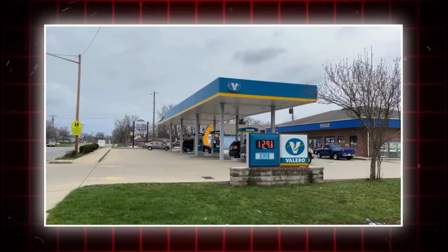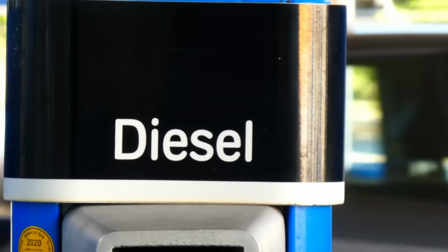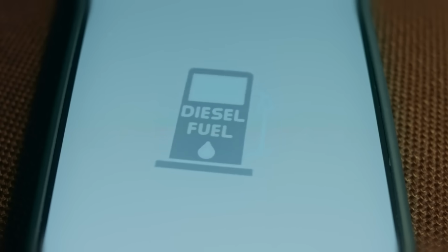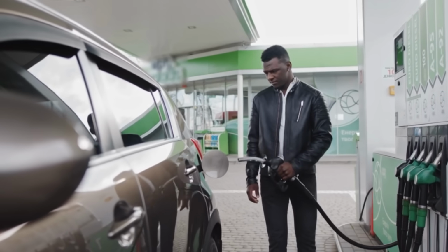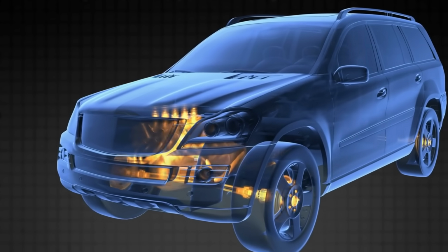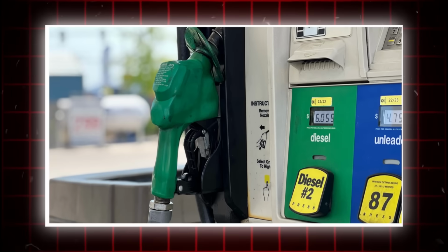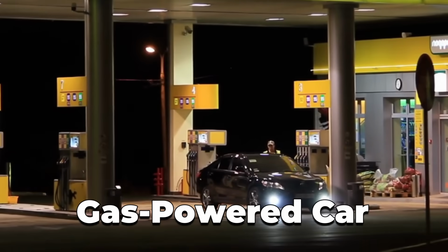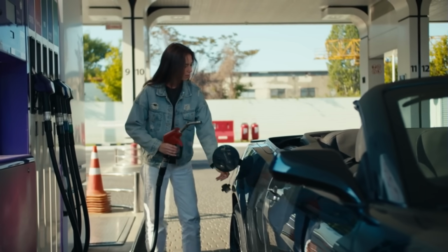Here's what you'll usually see when you walk up to the pump. In this example, we've got diesel over here, but we're not going to focus on that today. If you own a diesel car or truck, you absolutely shouldn't put gasoline in it because the engine won't run properly and you could seriously damage it. The same goes for the opposite. Never put diesel in a gas-powered car. But since this video is all about gasoline, let's focus there.